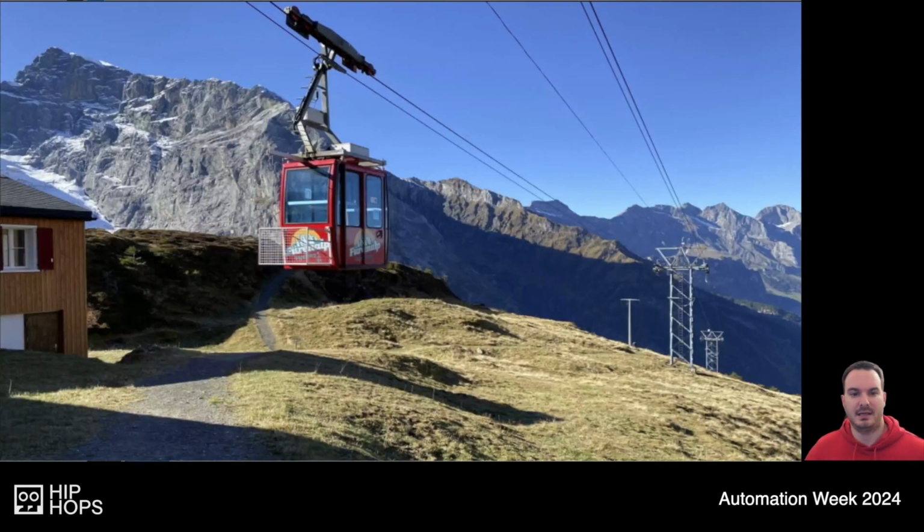Before I get started, I want to show you what a ropeway system actually is. Here you can see a ropeway vehicle. This is used in Switzerland to transport people from a valley up a mountain. In Switzerland we have them almost everywhere, and in summer we use them for hiking, and in winter we use them for skiing. But they're also getting more and more popular in cities to get around.